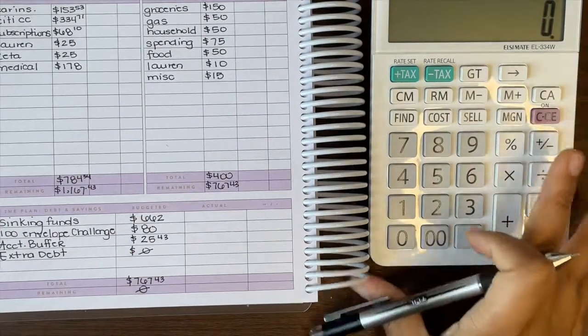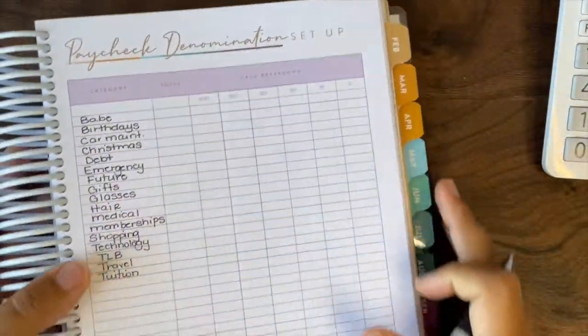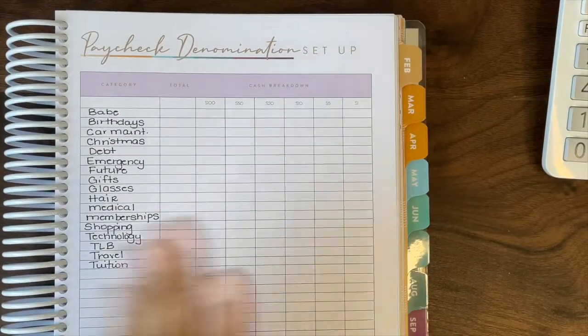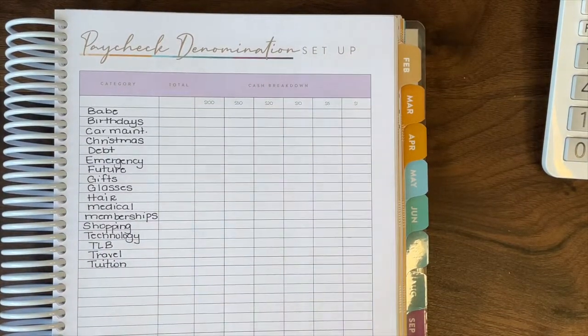All right, something that I haven't normally done, and that is just because I haven't had the template to do that, is my paycheck denomination breakdown. So this is how I can then go to the bank when I get paid and tell them exactly what I need so that each sinking fund gets the right amount.